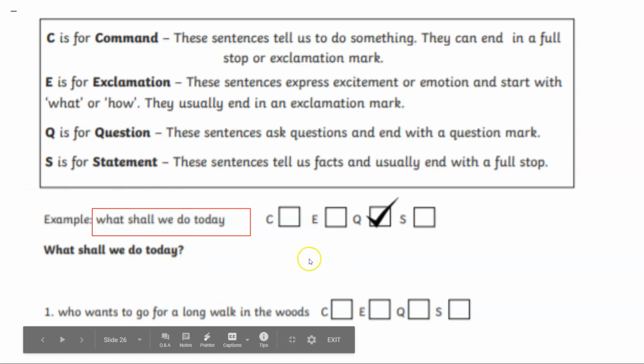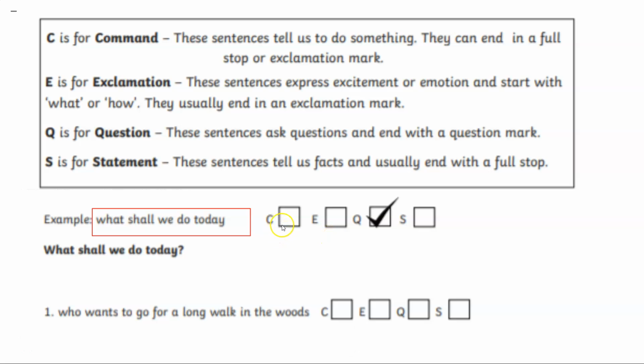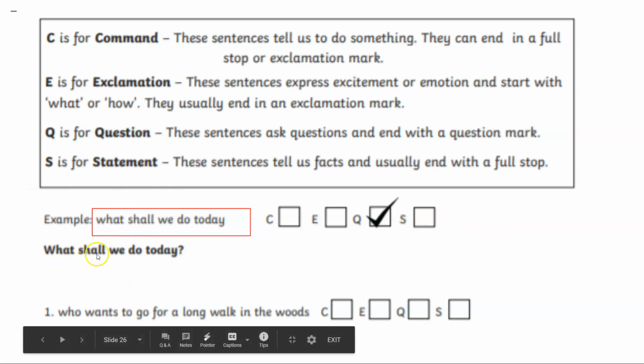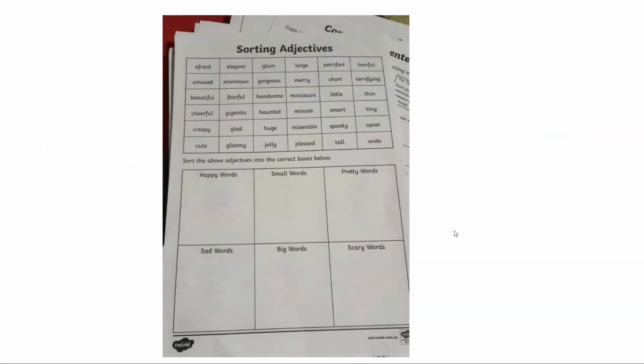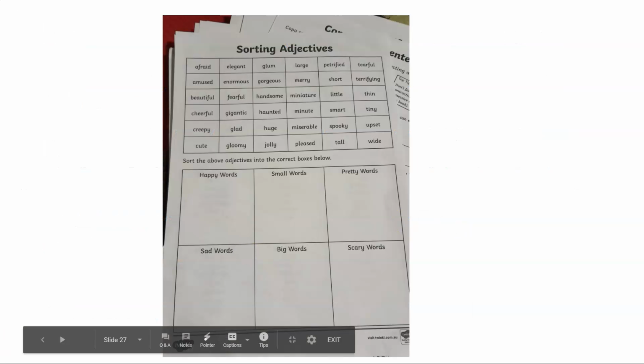Okay, and so you're just going to do several of these, and they're going to either be a command, an exclamation, a question, or a statement. So it's pretty simple, but I want you guys really to practice writing nicely, okay, for all of these. Okay, so this last one looks like this.